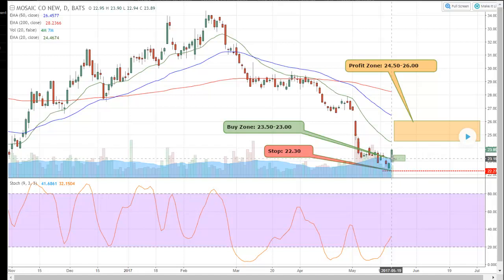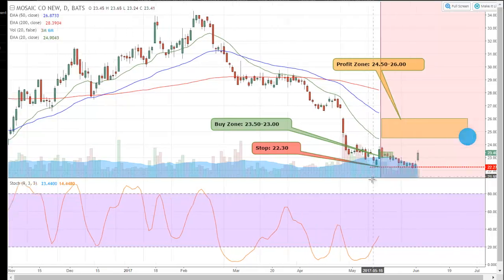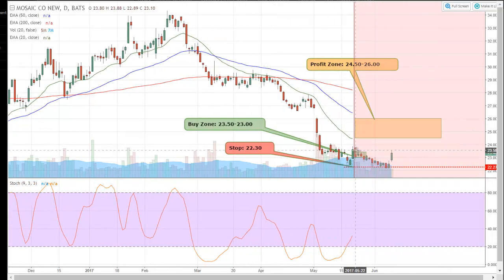Because first of all, I'm not a big fan of the Mosaic. It's a cheap stock, and the sector's not the best. So I wasn't too confident. I never had this stock. And you could actually see that we did rotate back into our buy zone, and it triggered the buy zone, but from that point on, it just could never really get going. It just came down here, tagged the stop at 23.30, and actually popped off of it now.